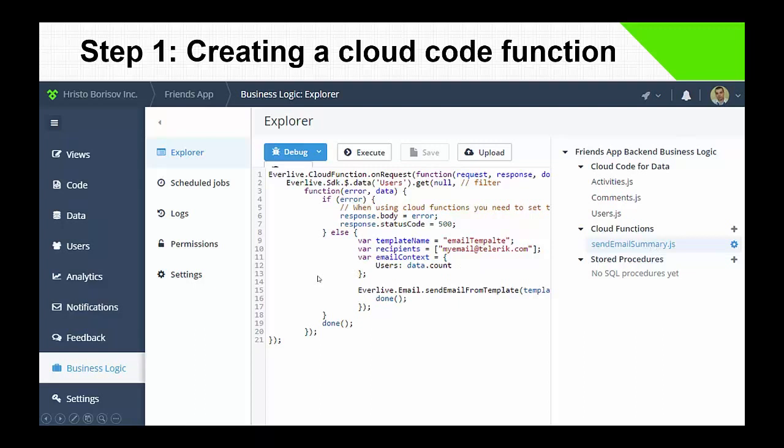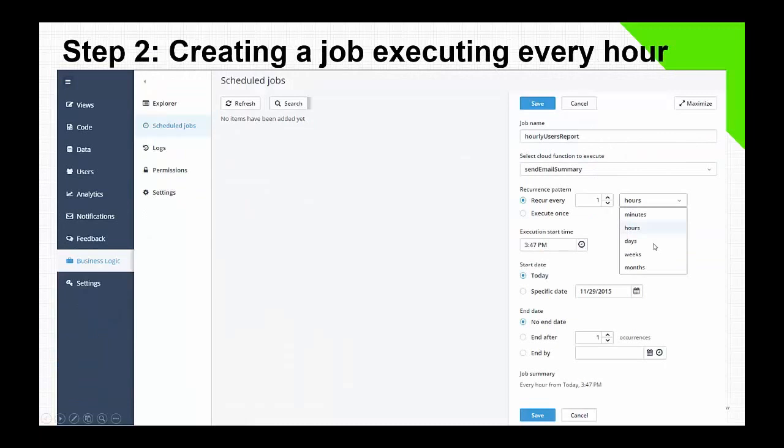So this is where you can find how to write cloud code functions today in the new unified app interface. It's in business logic in our Explorer, and here in cloud functions we have saved this send email summary function. Next we can go to the next screen, which is Schedule Cloud Code, and here we can create a name for our job and select the cloud code function that we want to execute every hour.